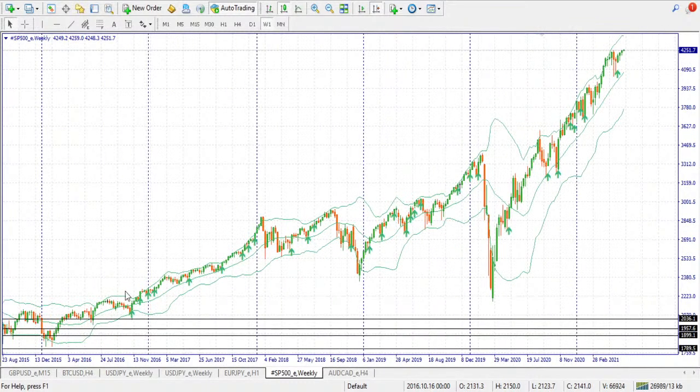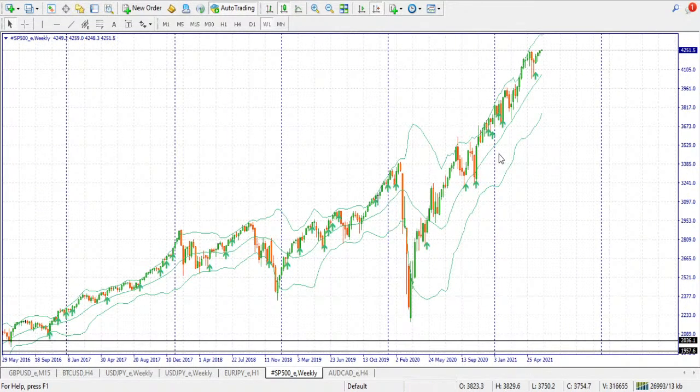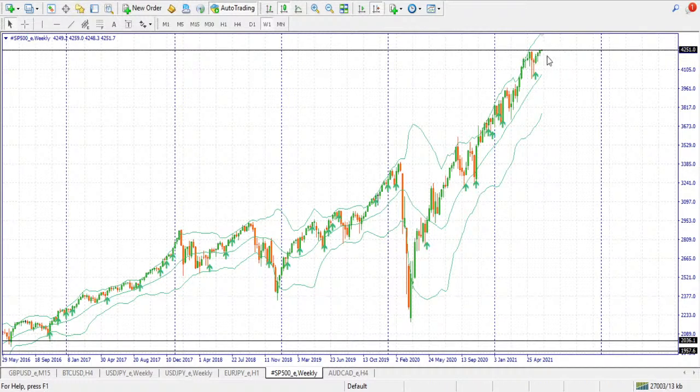And the arrows we have so far are all of them pointing upwards. So keep looking for buy orders on this symbol. Keep looking for buy positions. Wait for price to break beyond this level. Clearly it should break above, retrace back before it can continue to the upper side.